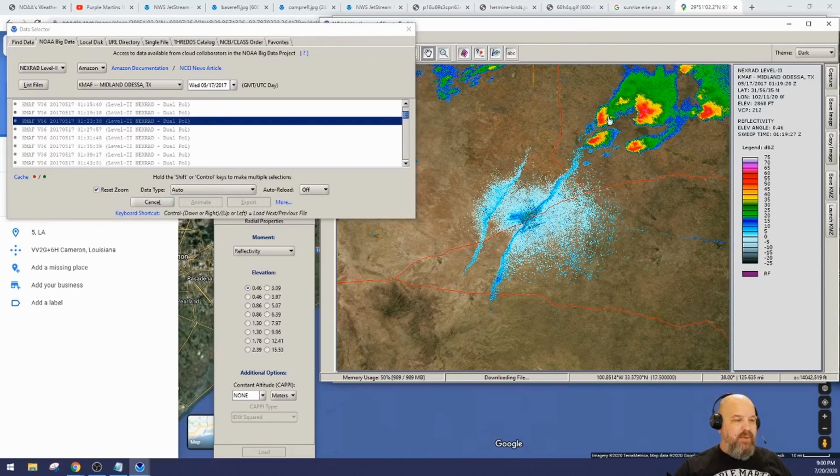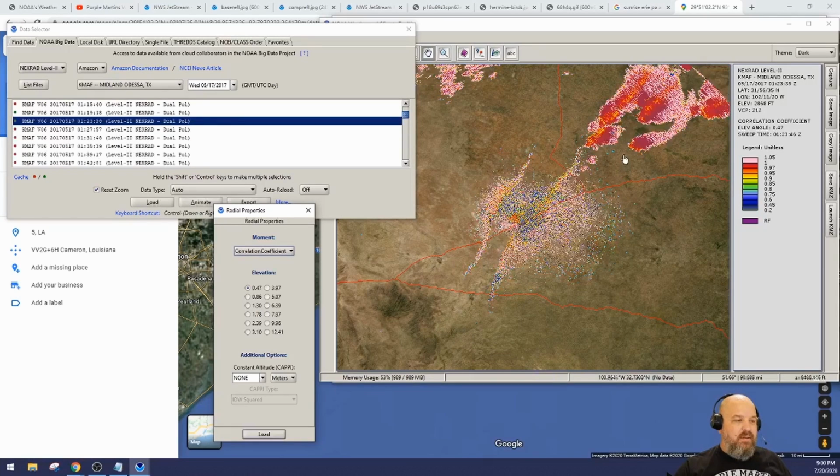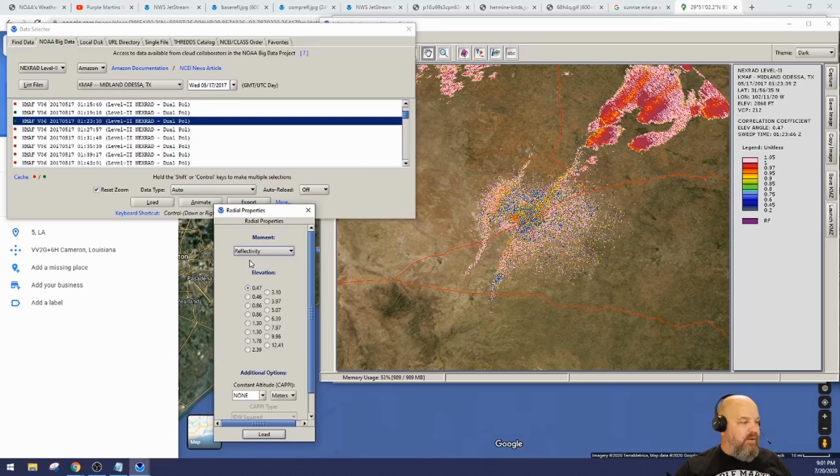It's definitely rain up here, right? Hey, this might be a good opportunity for us to look at correlation coefficient. You can see the difference. This is rain like crazy right here, all red. But here we got some blue, some pink, some of this kind of weirdness, yellow. Definitely not rain there. Switch back to reflectivity.